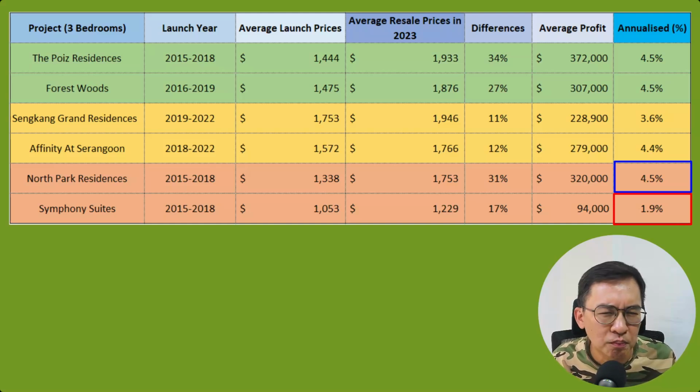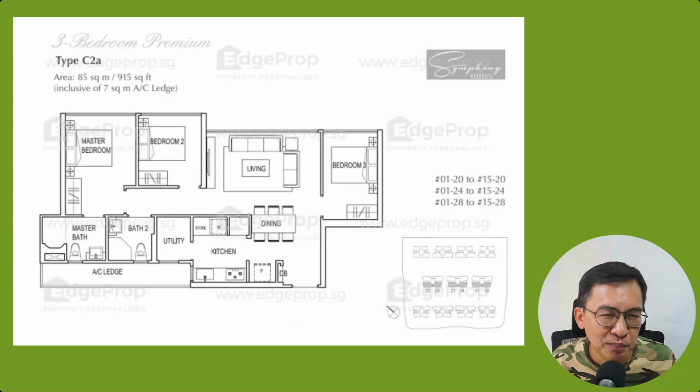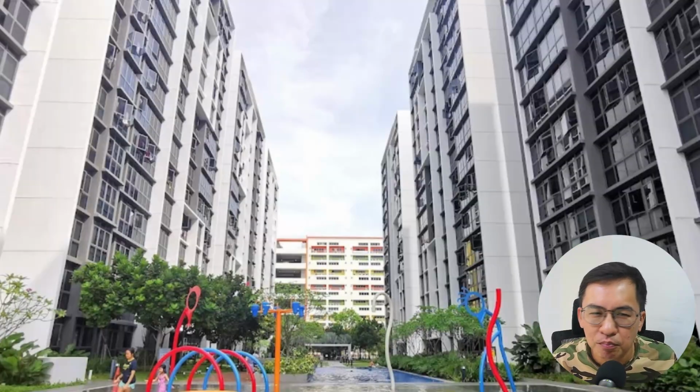Why is this so? I looked further and realized that the 3-bedrooms measure 73 to 85 square meters. I mean, this is too small for comfort, especially as HDB flats are typically 93 square meters in size. This also explains why North Park outperformed. Lesson learned: don't buy into something you wouldn't want to stay in yourself. This is simple logic.